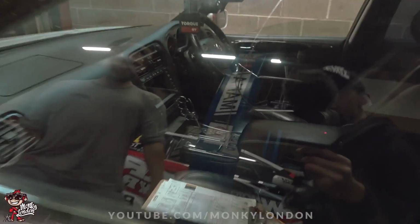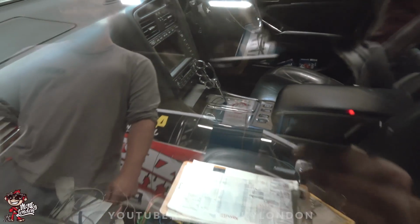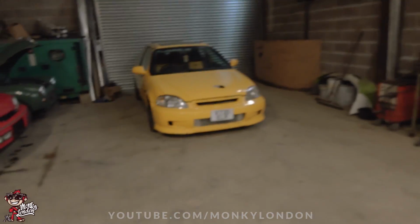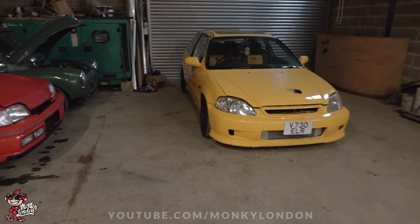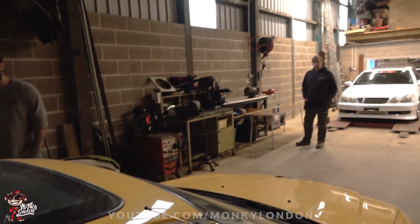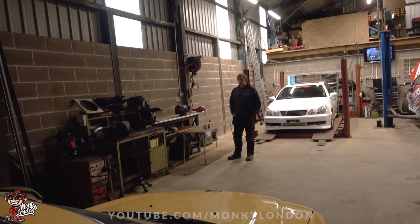Oh, it's got a knuckle duster. Mad. This is cool. I like Aristos, dude. Yeah, we do. Very JDM. This is mad. This is like a special edition Civic they made back when Jordan were doing Formula One racing. How many of these did they make? I think 500 or 1,000. 500. I might be wrong.